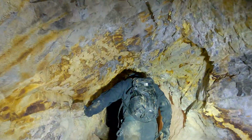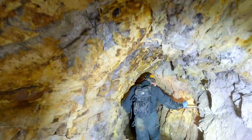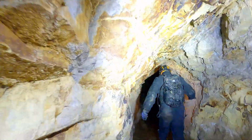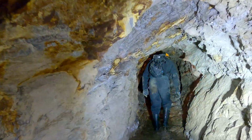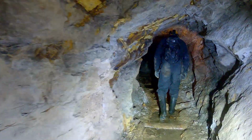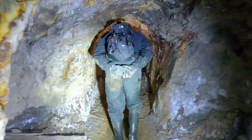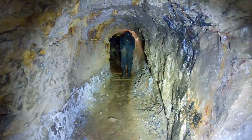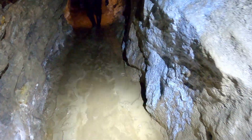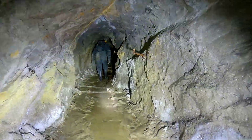We come into sulphurous colours now. And a bit more water. But I think it shallows out straight after, does it? Yeah. It's so cool. Another side in here. And it keeps going ahead. Right, onwards.